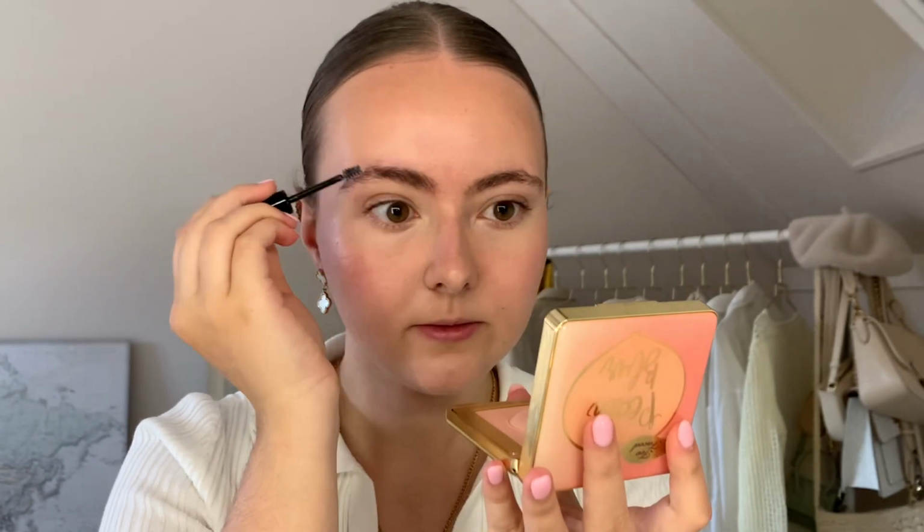Now we are going to do my eyebrows. And the first step I use for that is the NYX brow glue. And I really like to laminate my eyebrows with this. What I will do is I will just put a lot of product on the applicator and I will just start laminating my brows with this.